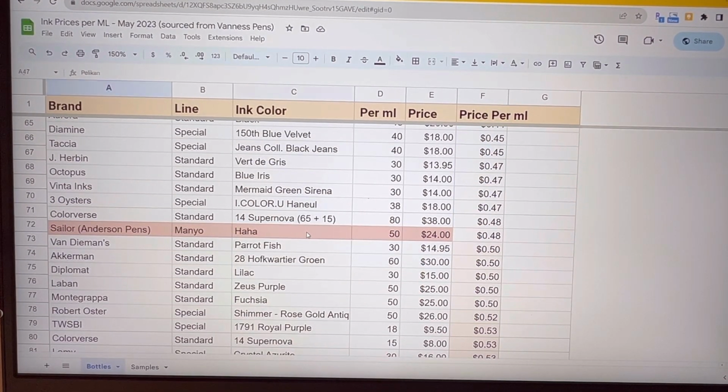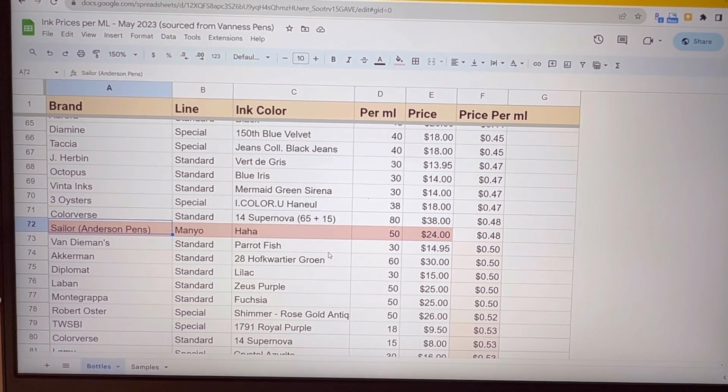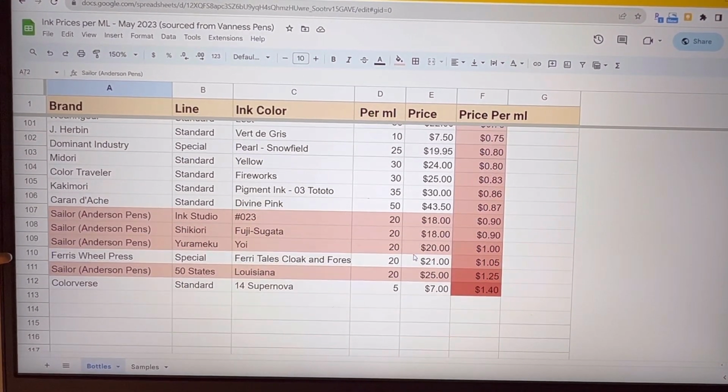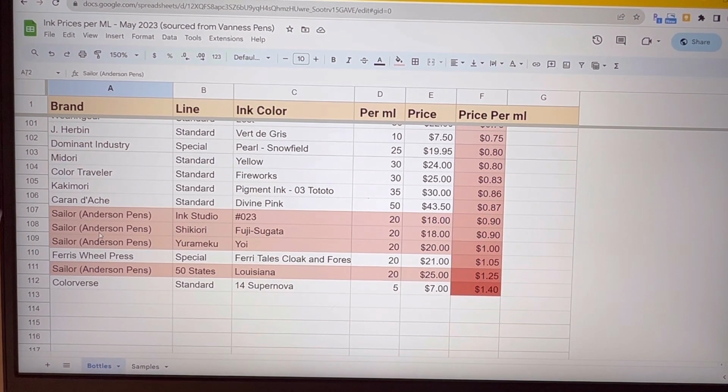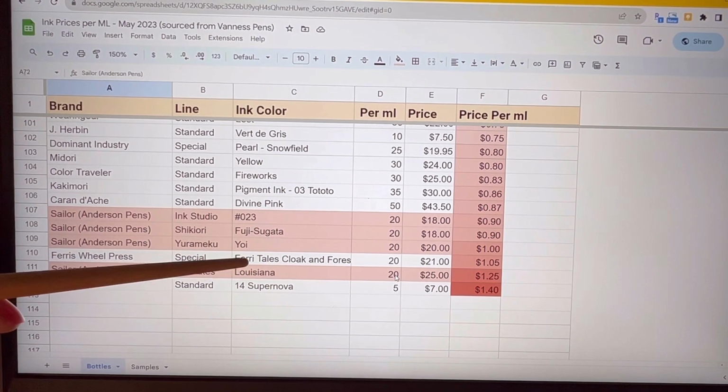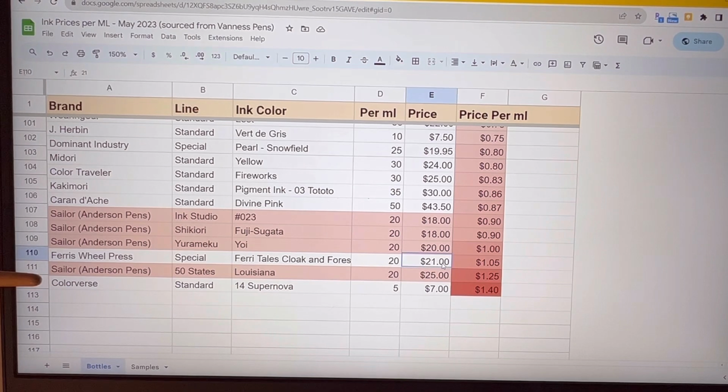Sailor, as you move down, the Manyo inks are the second best priced per mil because you get 50 mils in a bottle. But then you have to go way down here to the very bottom to find the rest of these Sailor inks. So the Ink Studio, the Shikiori, the Yurameku, and the 50 States, they just know that we're going to love these. And so they are charging a premium. So those Fairy Tales collection Ferris Wheel Press inks are only $21 for 20 mils. And the 50 States are $25.